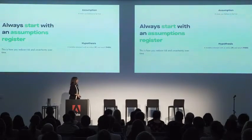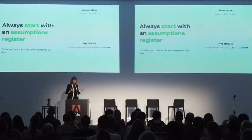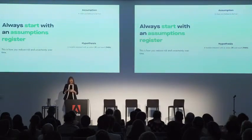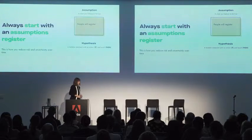Now, assumptions are important to document, but an assumption is something you believe to be true, and it needs to be changed into a hypothesis in order for it to be tested. A hypothesis is a testable statement, and it has two parts to it. Most people would write a hypothesis as: if this happens, then this is the result, so that action and result.